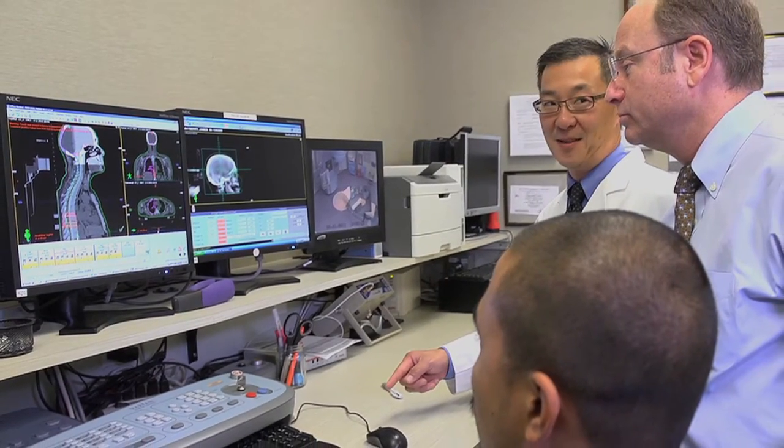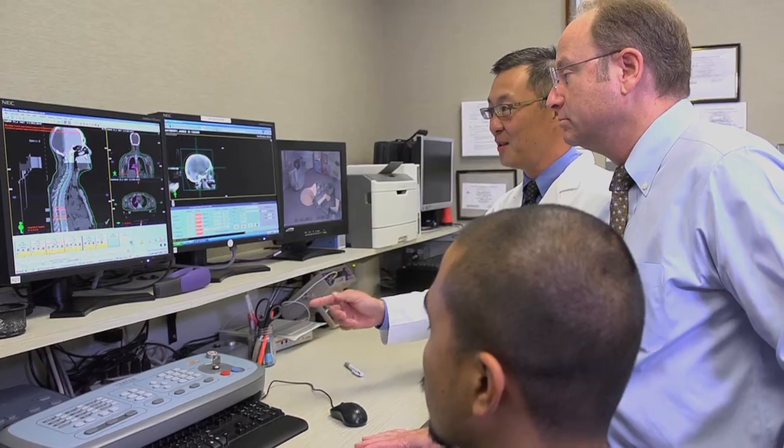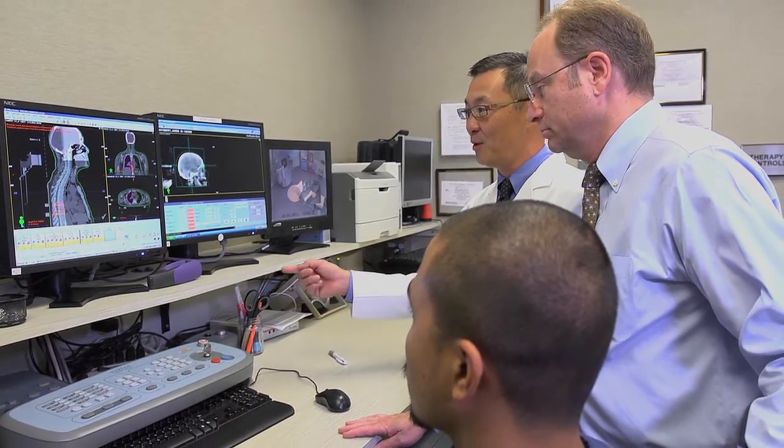Now, because of the newer high-tech modalities we have for radiation, we're able to minimize a lot of those side effects quite a bit better than we did years ago. And that makes a big difference for patients for eating, talking, and just carrying on routine day-to-day activities. We may enlist the help of dietitians or nutritionists to help patients maintain their weight, their caloric intake. We may also need the assistance of our speech and swallowing pathologist.